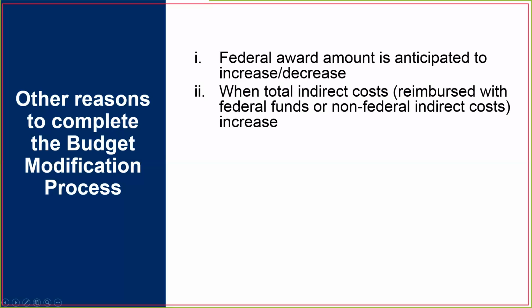When total indirect costs, which are reimbursed with federal funds, or non-federal waived indirect costs increase. This is a tricky one: if there's any amount, even $1 over in reimbursed federal indirect or the waived indirect, we need to show that change, and SBA is really picky about that. So it seems kind of ridiculous sometimes that it can be such a small change, but if there's any increase, they need to be notified.